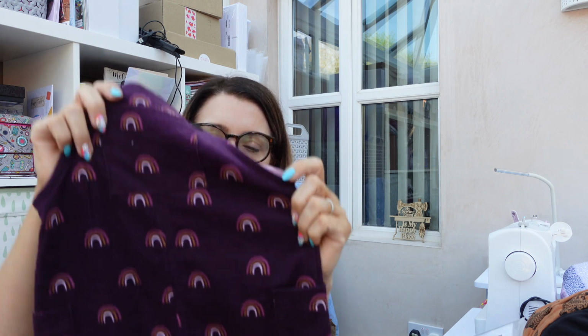This fabric is absolutely beautiful. I can't remember where I got this one from, but I know the Sewing Cafe in Hinckley, which does do online orders, has this in stock, and they also have it in a navy, which I was so tempted when I visited the other day to buy some for myself to make some dungarees, but I didn't.